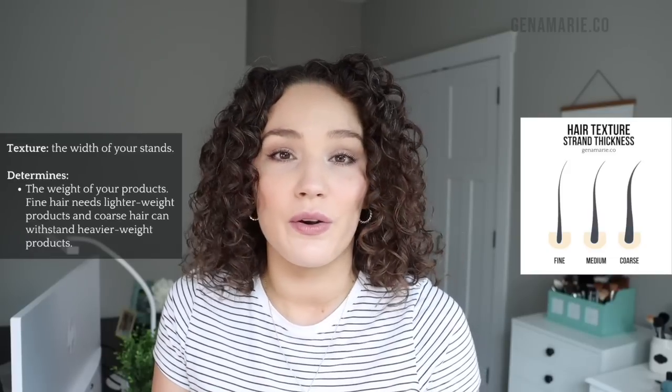Well, your hair's texture is important because hair products tend to vary based on weight, how much moisture they have, and just how thick or how thin the formula is. Basically, the finer your hair is, the more it's going to get weighed down with very heavy products, so you want lighter weight products, and the more thick or coarse your strands are, the heavier products it can withstand.